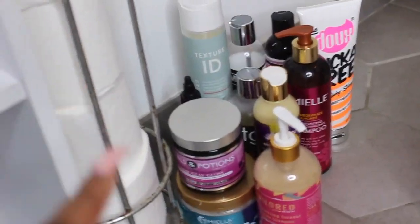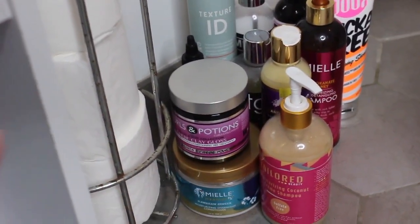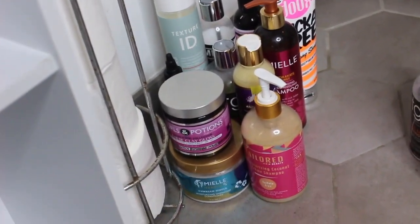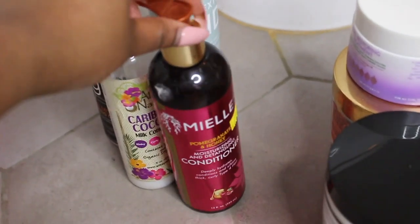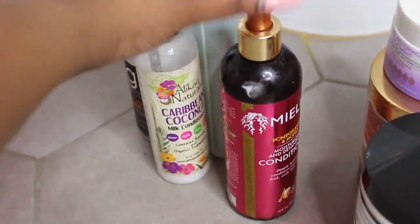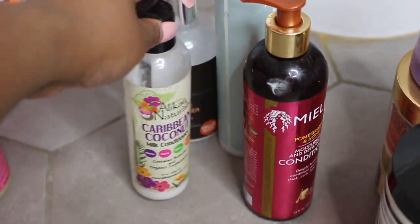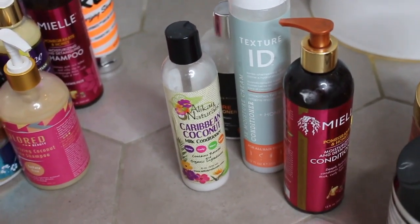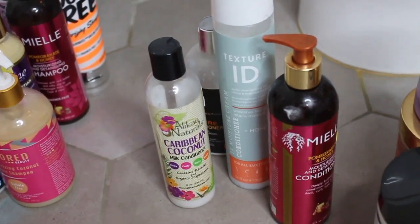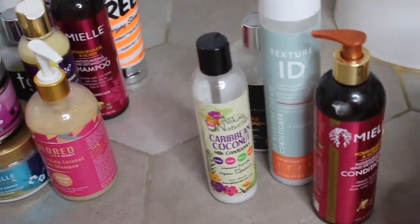So yeah, and these are all shampoos that I have liked in the past, so I'm gonna hold on to those. And then right here I have some conditioners, and I really don't have a lot of conditioner just because I usually jump straight to deep conditioners, but I have a few here that I've liked in the past, so I'm gonna hold on to them, maybe I'll use them as a pre-poo or something.